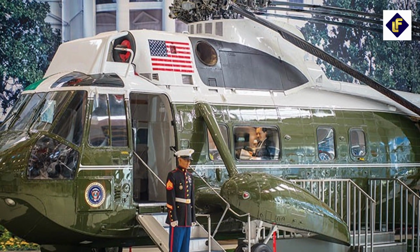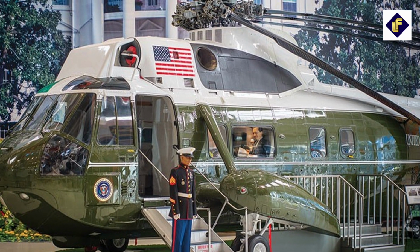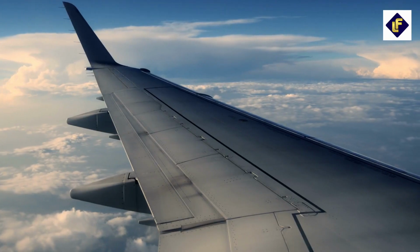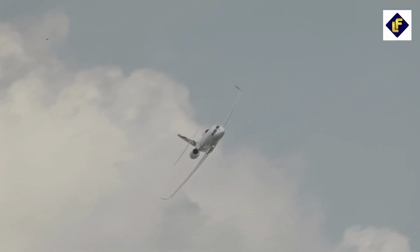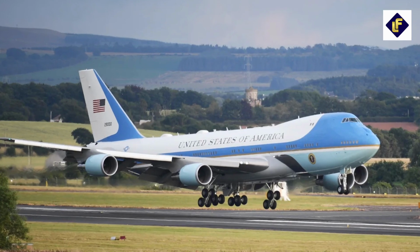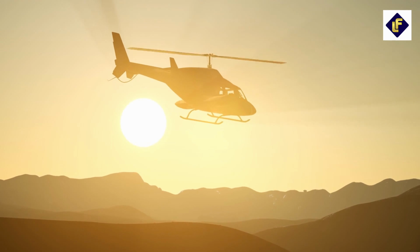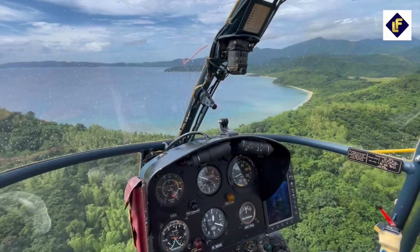Marine One refers to any helicopter within the United States Marine Corps that is tasked with transporting the President of the United States. This nomenclature parallels the identifier employed for the President's private jet, known as Air Force One. In everyday language, it designates the cutting-edge helicopter fleet designated for the exclusive use of the Commander-in-Chief.